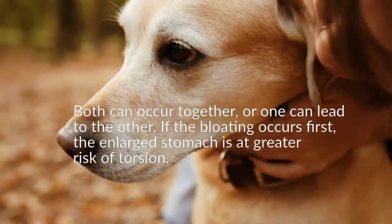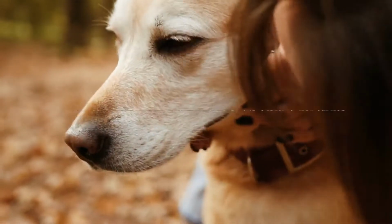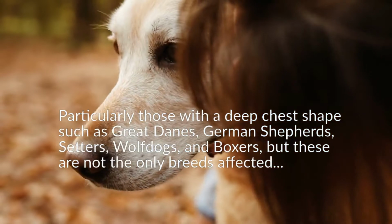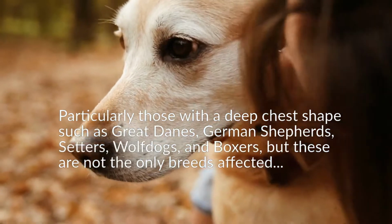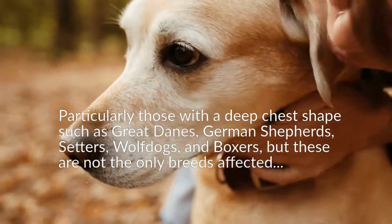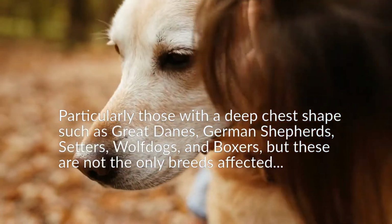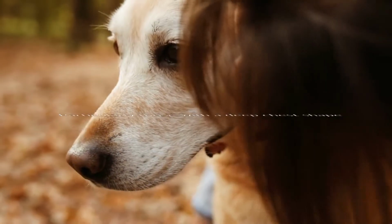The reasons why this condition occurs are not fully understood, but there are some well-known and well-defined risk factors. The condition occurs primarily in larger breeds, particularly those with a deep chest shape such as Great Danes, German Shepherds, Setters, Wolf Dogs, and Boxers, but these are not the only breeds affected. It also occurs more, but not exclusively, in dogs older than 7 years, and is more common in males than females. The risks are increased if the stomach is very full, either with food or water, so a dog that feeds once a day and eats very quickly, or gorges himself, would be at higher risk. Exercising after eating or after a large drink also increases risk.